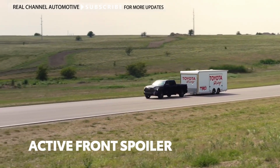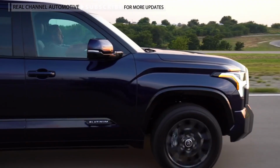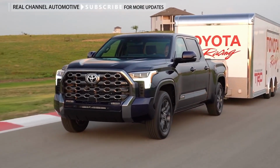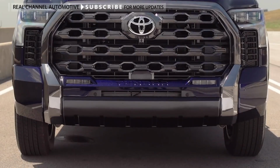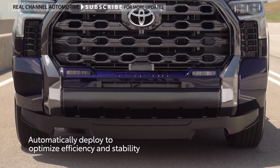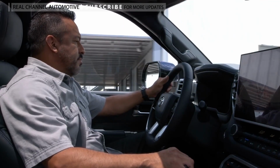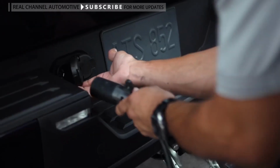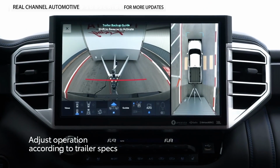At highway speeds, one of the most important keys to both efficiency and stability is how a vehicle cuts through the air. It's aerodynamics. This is doubly true when that vehicle is towing, and that's exactly why Toyota outfitted the third generation Tundra with an active front spoiler. This component is designed to automatically open a flap underneath Tundra's chin once speeds go above 37 miles per hour, which helps the airflow above and around the vehicle instead of underneath. However, it's also able to recognize when a trailer is attached, including the type of trailer, and adjust its operation accordingly to help maintain optimal efficiency and stability.